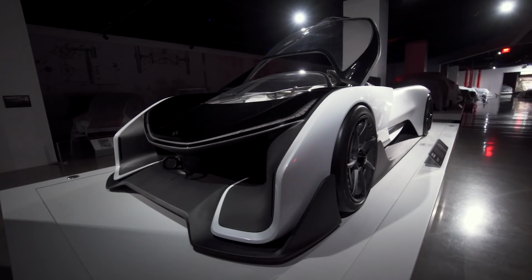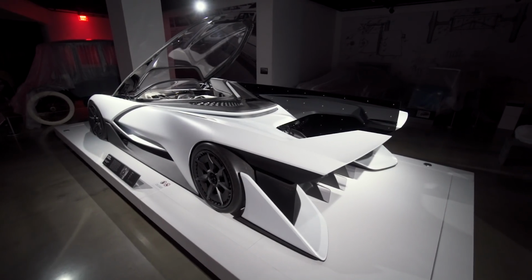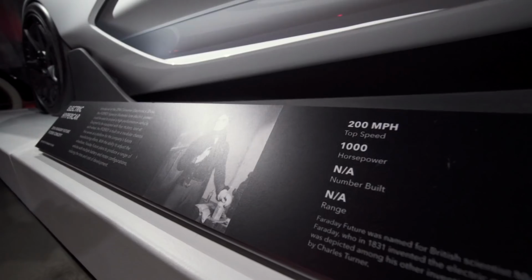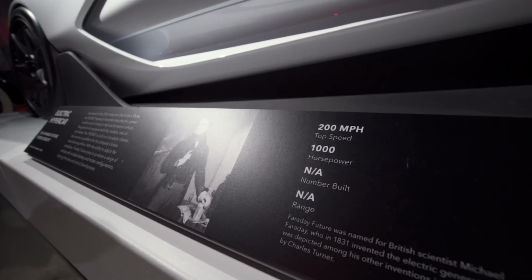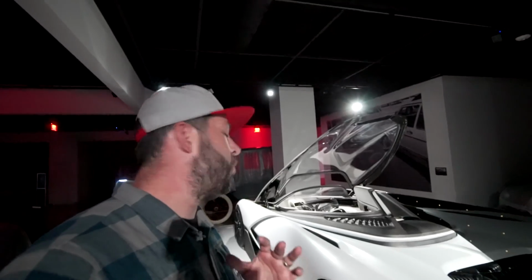What we're looking at here is the Faraday FF0. It's kind of wild, and it's weird because it's definitely a concept car, and it has a lot of big claims like 1,000 horsepower. It's got 4 motors, right? So there's a motor at each wheel. Oh yeah, it's electric. This thing is kind of wild.